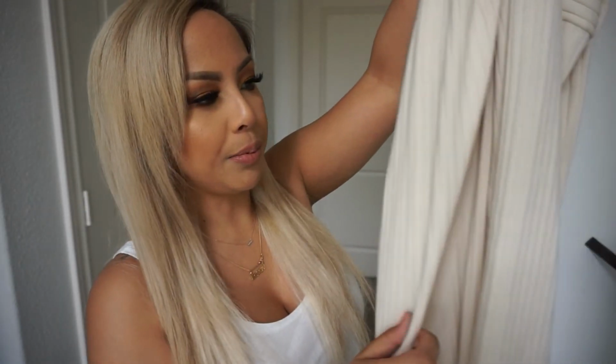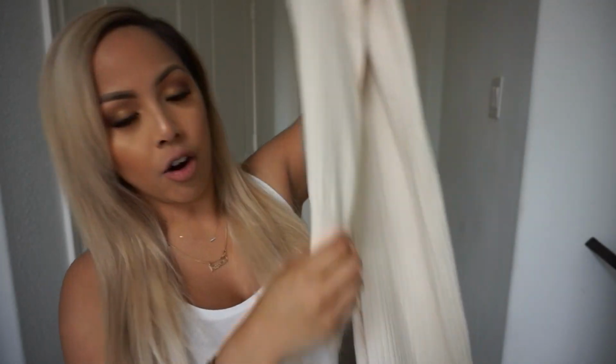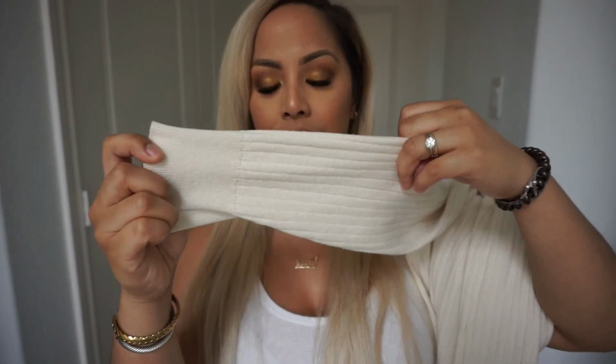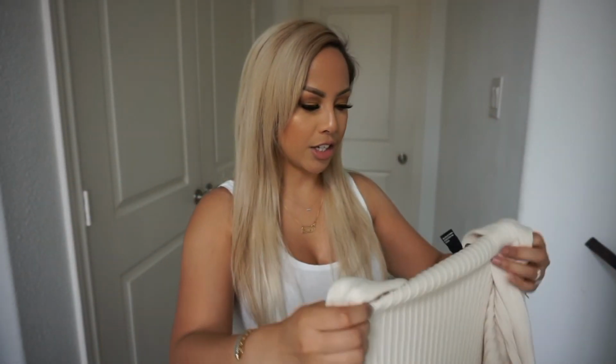And it has that really pretty ribbing. And hopefully you can see it better, but this is that cuffing that I was talking about on the sleeves. So just wanted to show you guys this real quick. It's the same thing as the black one, just in ivory.